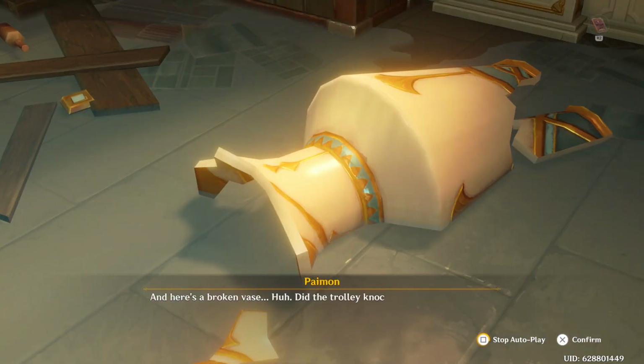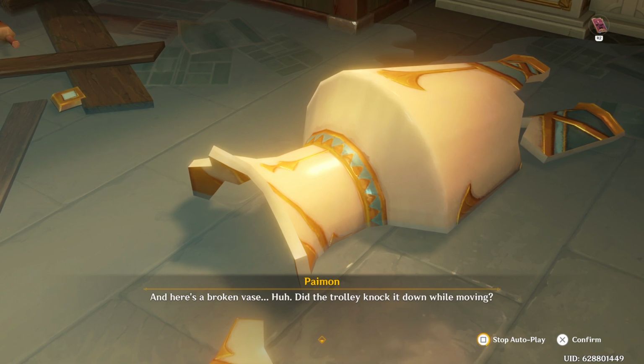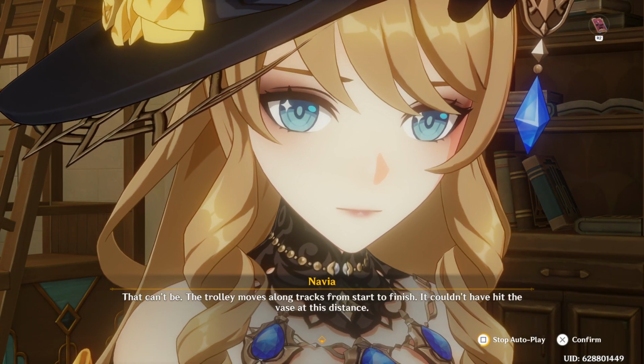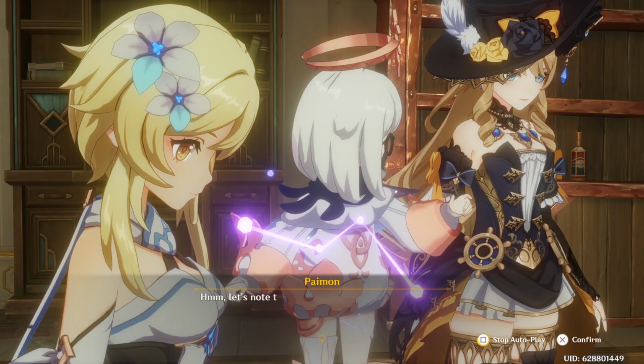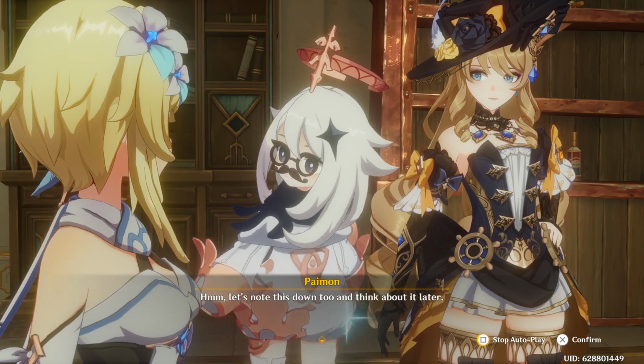And here's a broken vase. Huh. Did the trolley knock it down while moving? That can't be. The trolley moves along tracks from start to finish. It couldn't have hit the vase at this distance. Let's note this down too and think about it later.